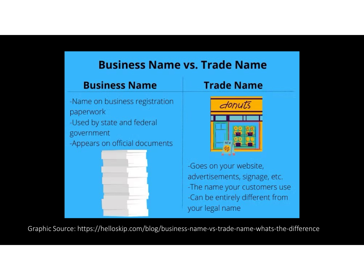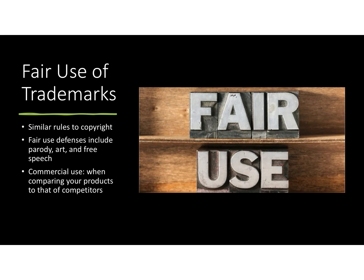So a business name versus a trade name. When you register a business with the state of Michigan, that's your business name. Okay, that's like the paperwork name. It's not fun. It's not exciting. And then there's the trade name. It goes on your website, your advertisements, the signage, and that's really what we're talking about here with regard to trademark, is your trade name.